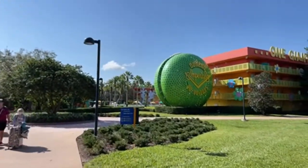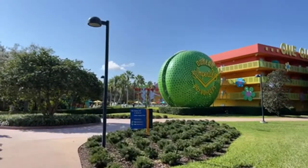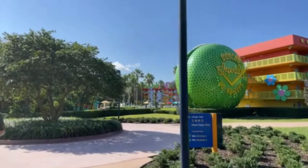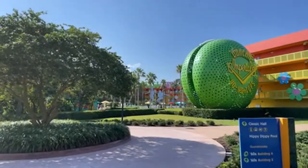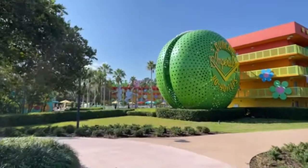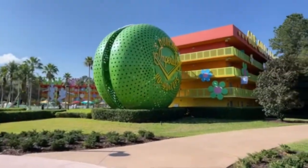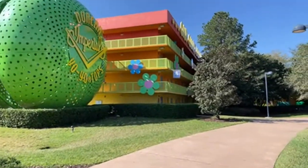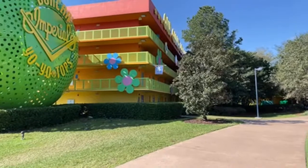So back on over to the 60s section here. And the yo-yos are the stairwell entrances. And I am actually going to walk around this way and show you how close the Skyliner is from the main pool and the main building.